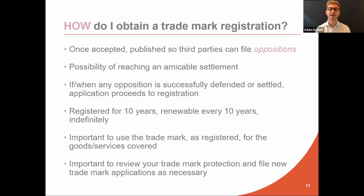Registered trademarks are protected for 10 years in most countries, including the UK, and can be renewed indefinitely. In this way, trademarks differ from other forms of IP, such as patents, designs, and copyright, which are only valid for a certain limited time period. As long as you keep renewing your trademark registration and another person or business doesn't manage to cancel the registration, you can keep it forever.